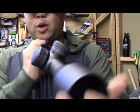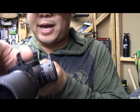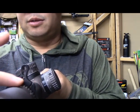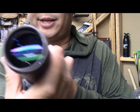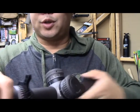And if you guys want to know what this little black piece is, this is their power throw lever that I added on. It's about 60 bucks. And instead of changing the magnification ring on this, I added this little throw lever, and it definitely helped out for speed zooming for my matches. So that is an extra part that doesn't come with the scope.